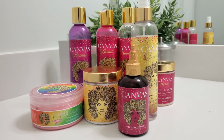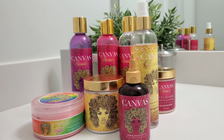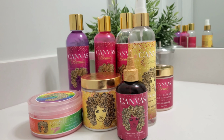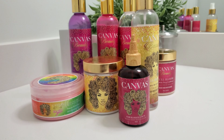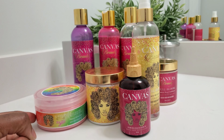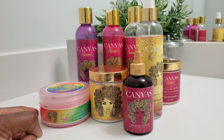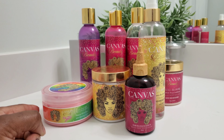I would like to start off by saying that I've been enjoying using the Canvas Beauty products. I particularly love, and I'm gonna tell you which ones are my all-time favorite, I love the Twisting Butter. It is the Awakening Halo Curl Defining Cream. I said butter, but it's a cream.